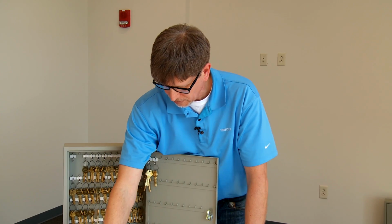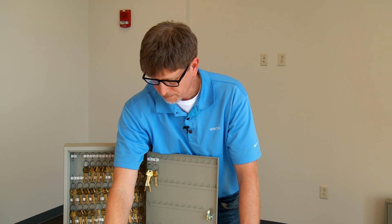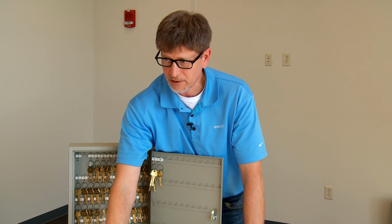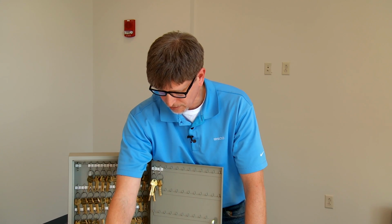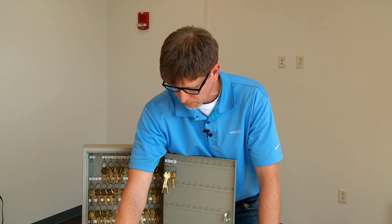So you've got X1X, which is first floor. That's the medical records supply area that you said you needed everyone to be able to get into. So it's cross keyed to all of your change keys. X2X is third floor. Two and three. We'll look at those in a moment.